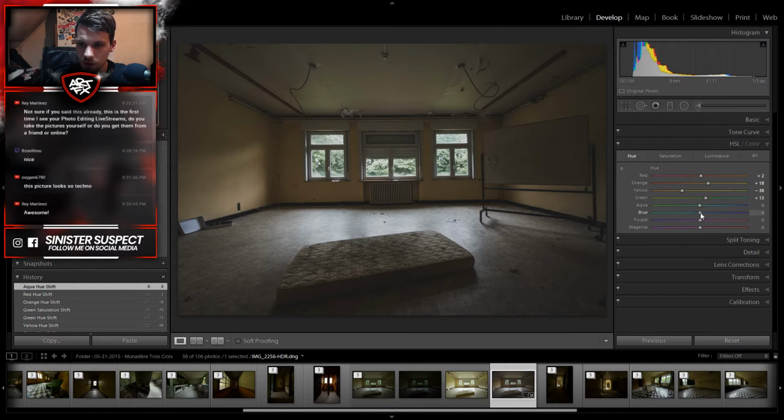Now these colors, there's not really much of it anyway, so they're not really doing anything. See, those sliders don't really do much in this shot because there's not much of those colors in here. Which means that we can take the saturation of those sliders down quite a lot.